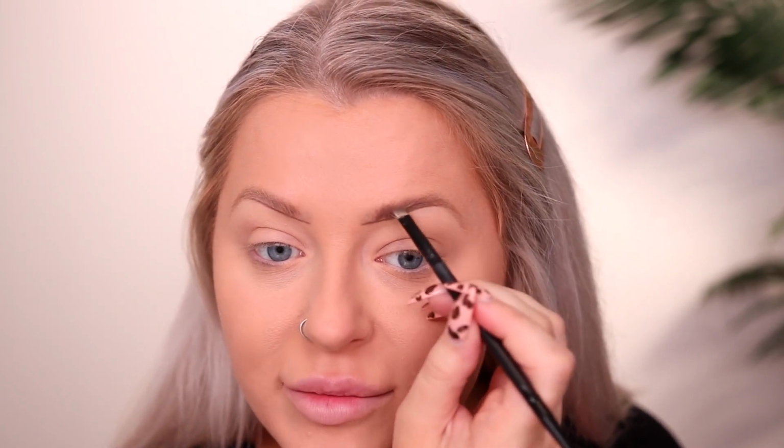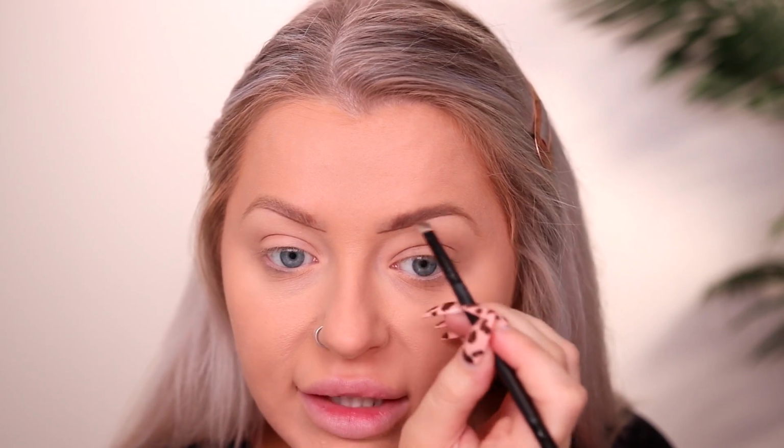So anyways, I'm going to fill this in, just like I said, starting at the base and then kind of flicking up. So it's gonna look something like this. So I'll do that on both sides. I feel like my brows are so much work. I literally can't even tell you how incredibly jealous I am of people that just throw on a brow gel. It literally would save me like 10 minutes, maybe even 15 every time.